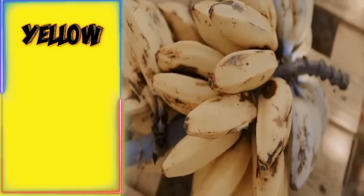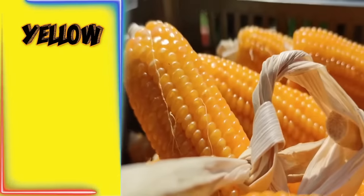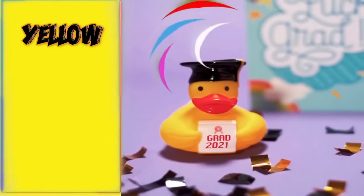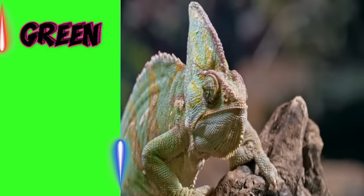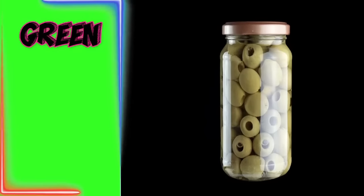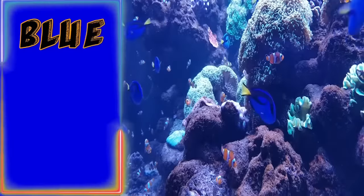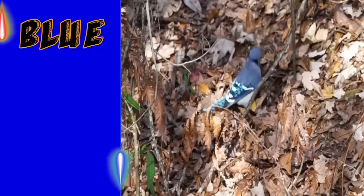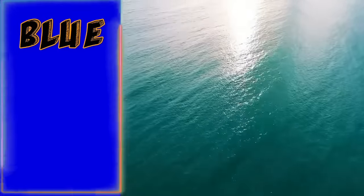It's the color yellow. Bananas. Cheese. Sunflowers. Corn. Rubber duck. It's the color green. Frog. Lizard. Lettuce. Pickles. Cactus. It's the color blue. Blue tang. Blue jay. Sky. Ocean. Blue macaws.